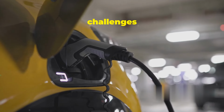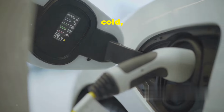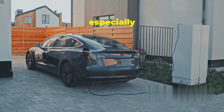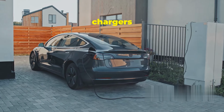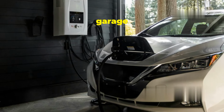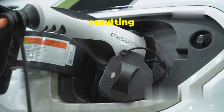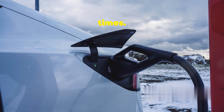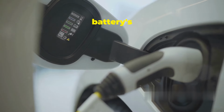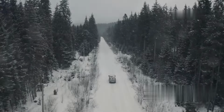One of the main challenges of cold weather charging is the slower charging rate. When the battery is cold, it can't accept charge as quickly, resulting in longer charging times. This is especially noticeable when using level 2 chargers or public charging stations. To mitigate this, try to park your EV in a garage or covered area whenever possible. This will help keep the battery warmer, resulting in faster charging times. Additionally, consider using a battery warmer, a device that helps maintain the battery's optimal temperature, especially during prolonged periods of inactivity.